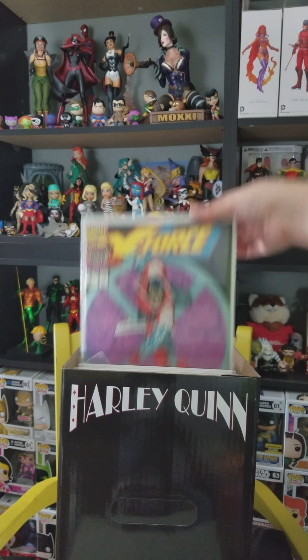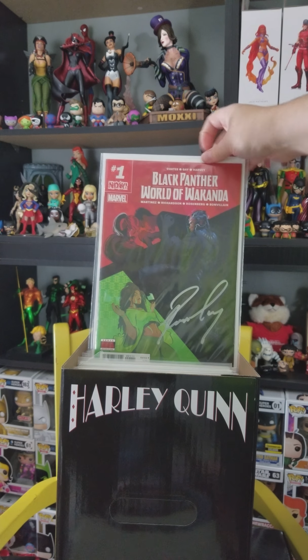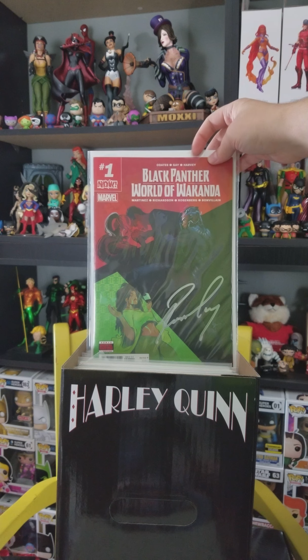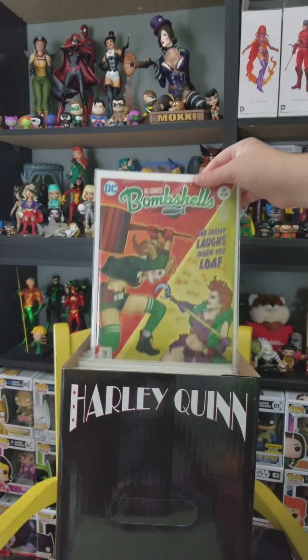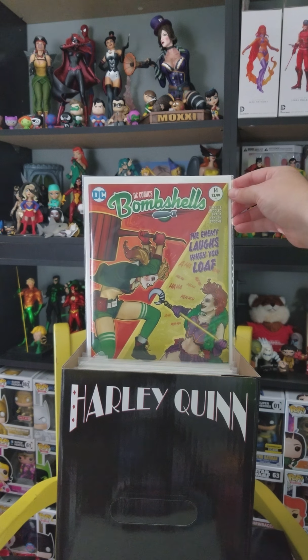Next, I've got Black Panther and the World of Wakanda, issue 1. Mine's signed by Roxane Gay. No big deal. She did a signing in my shop recently. Well, when it came out.